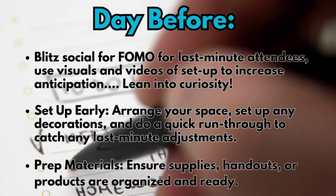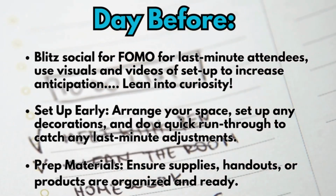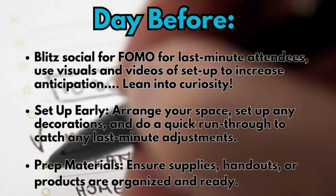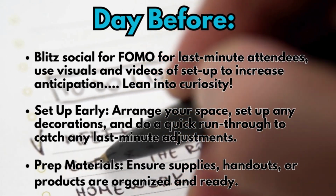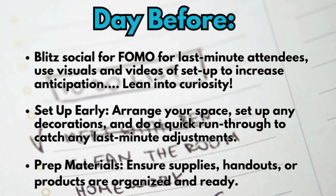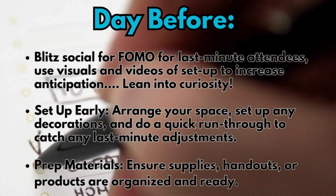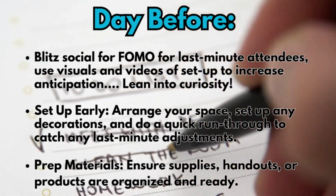And then 1 day before the event, blitz social for FOMO on last-minute attendees. Use visuals and videos. Increase anticipation. Lean into the curiosity. Set up early. Arrange your space. Set up any decorations and demonstrations. Do a quick run-through to catch any last-minute adjustments. Prep your materials. Ensure any supplies, handouts, or products are organized and ready.